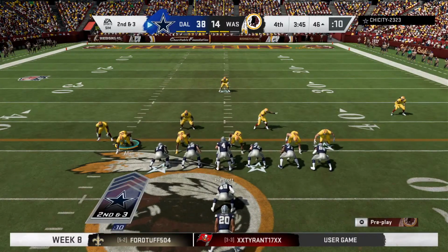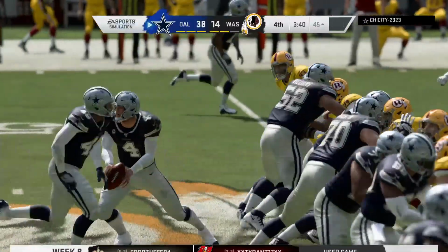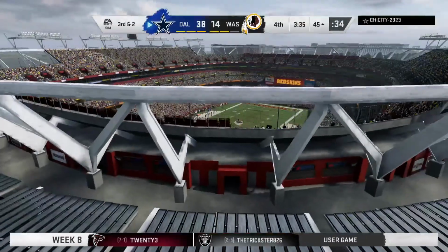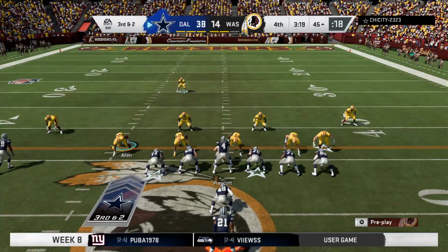Going to run again here with Pollard. And he's going to get this one down near the 45-yard line. Ryan Kerrigan in on the tackle. Bottom line, they want to keep this clock rolling, so they'll take that one right there. They just want to keep falling forward, and they want to put the onus on the big fellas up front in order to bring this one home.